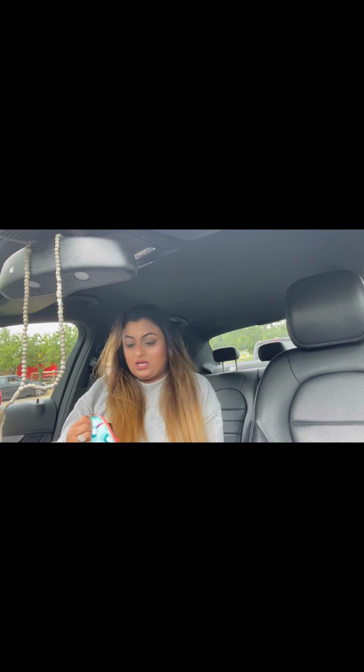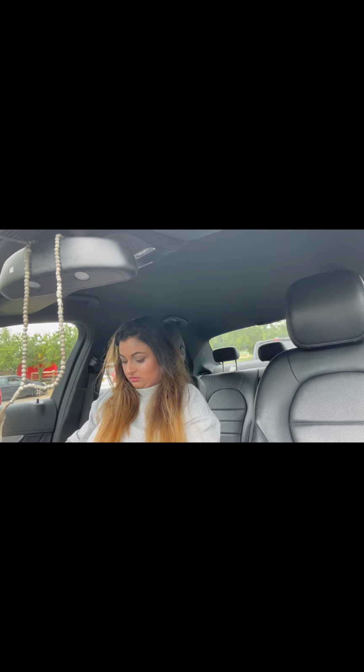Honestly, I used to use so many products, and then I was like, I wonder how my skin's reacting. So I minimized it, and I just worked out what works best for me. So that's it.